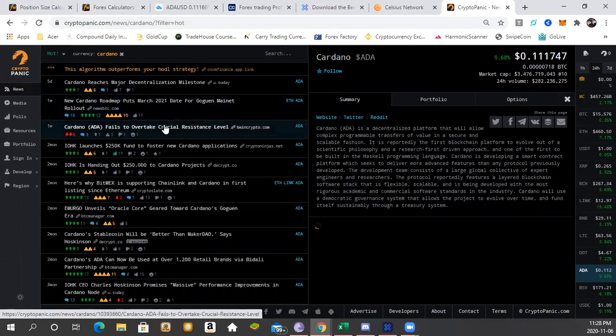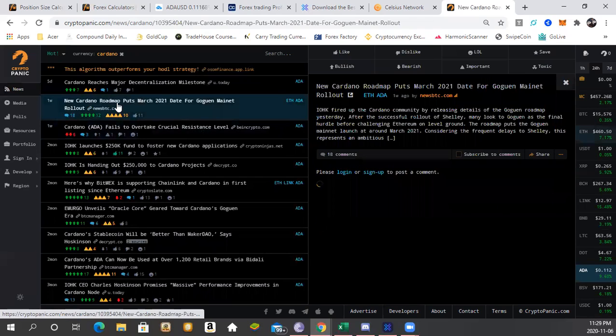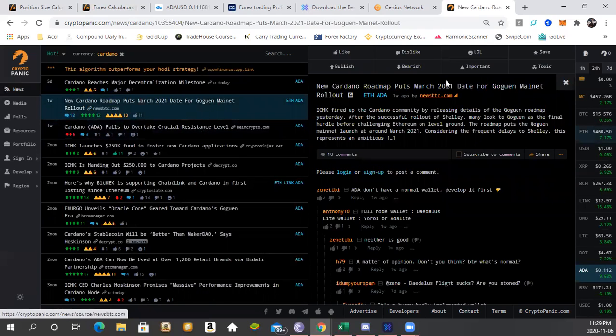See how this says failed to overtake crucial resistance level? That's not good news. But within the same week, it put out something else that's good news. Now, the reason why you're looking at it and saying that's not good news. Really? Let's take a look. March 2021. It's right around the corner. So that's one of the good news items that they released.